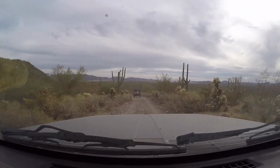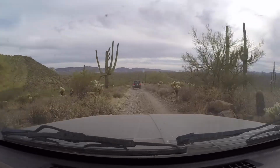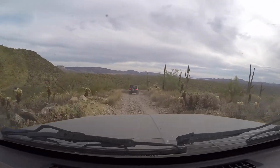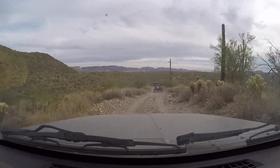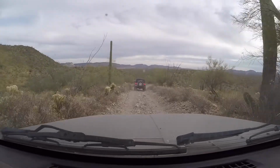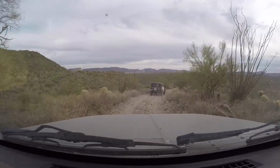Now this was just an in and out trip today and not a loop, so we were headed back out on the same trail that we came in on, which was kind of fun because off in the distance there you can always catch glimpses of Lake Pleasant. So the views looking down south out towards Phoenix are always pretty nice from this vantage point.